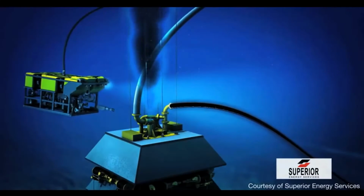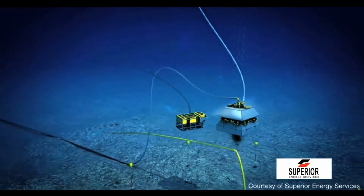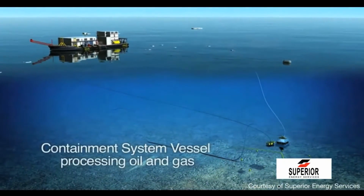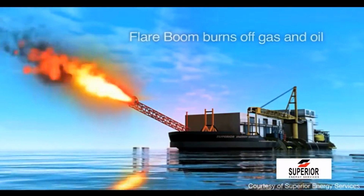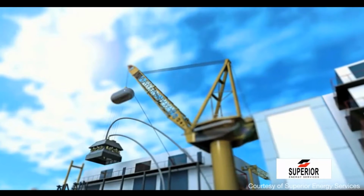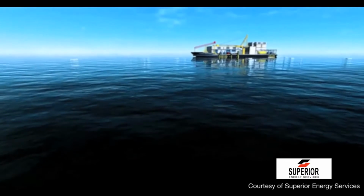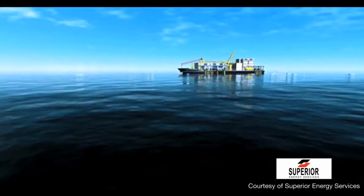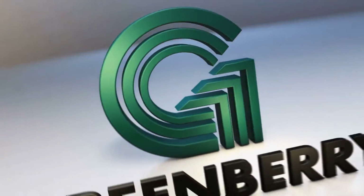The vessel would need a submersible dome to cap a spill, subsea and process modules for collecting and separating contaminated water, and a flare boom to safely release the oil. Engineers drew it up, an ambitious 2-year project. Superior Energy, the prototype containment systems developer, needed it in half the time. Greenberry Industrial was hired as general contractor and fabricator to make it happen.